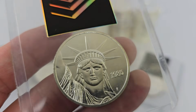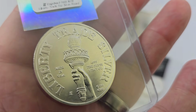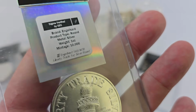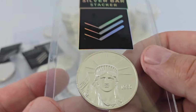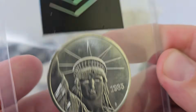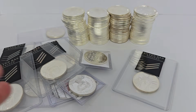Next one up's a 1985. Again, another round in stunning condition. We flip it over, you can see that E right there at the bottom left. This one is a higher minted round. We have 10,000 made by Engelhard. So an 85, a little bit higher mintage. What a beautiful piece to have in the collection. So glad to have 2 of those there.